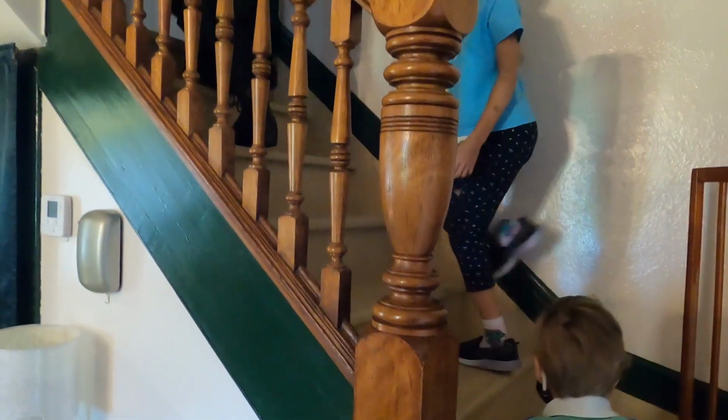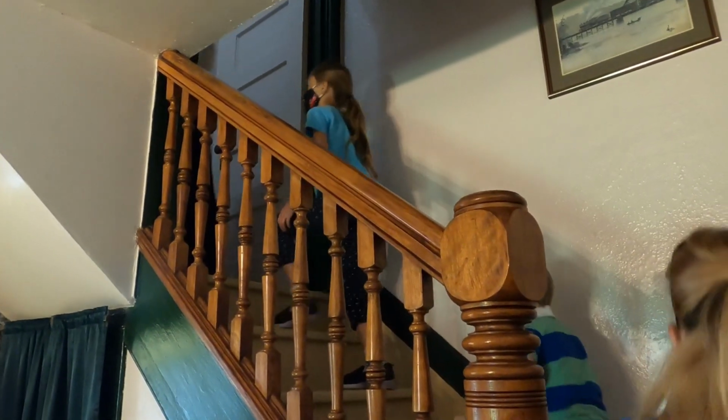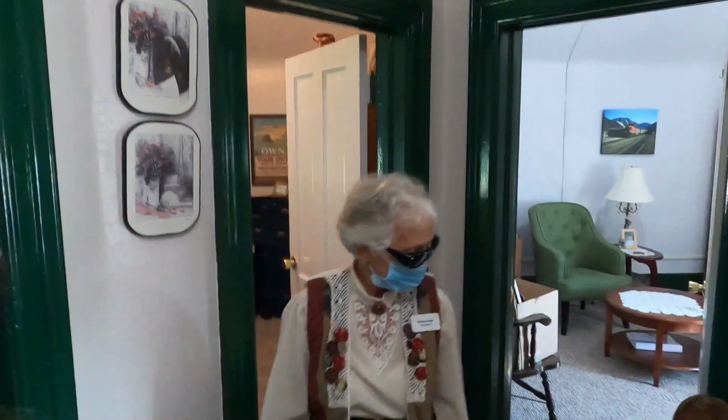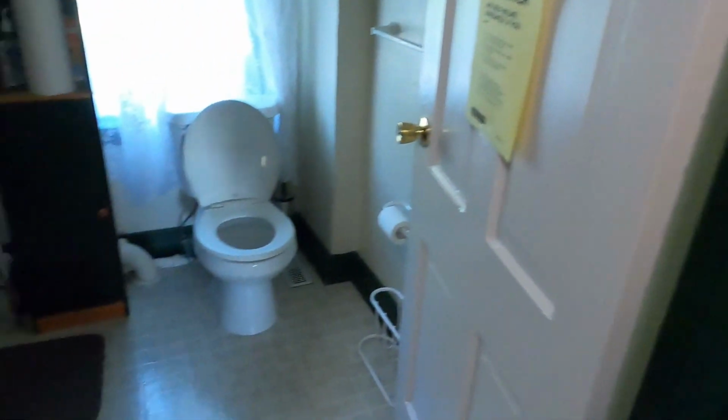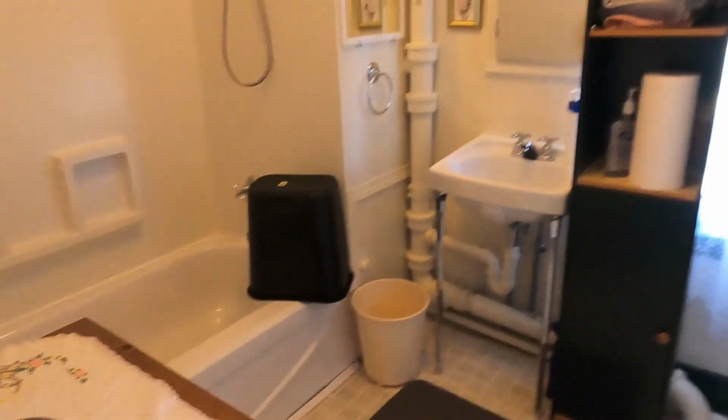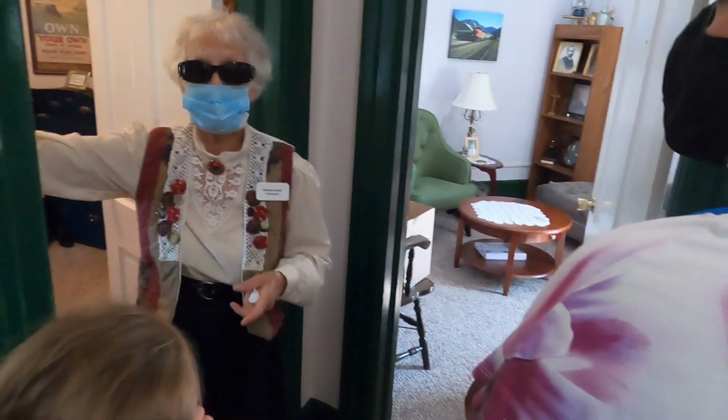Going upstairs. Oh my, look at this! Cool. So these were the bedrooms. In the early days, this would have been a little bedroom too, because they didn't have a bathroom in those days. It was outside. Oh, look at the ceilings. That's so neat. I had someone ask me, why did they build high ceilings? But you know, the heat had to come up from downstairs through the pipes to heat the upstairs.